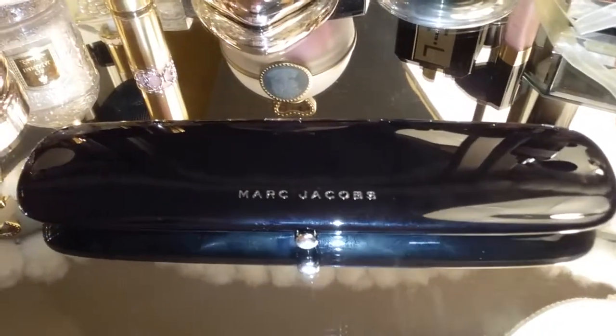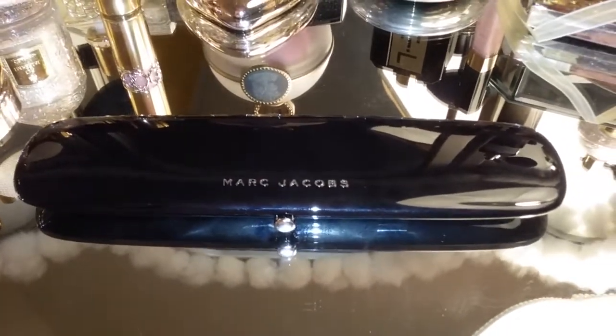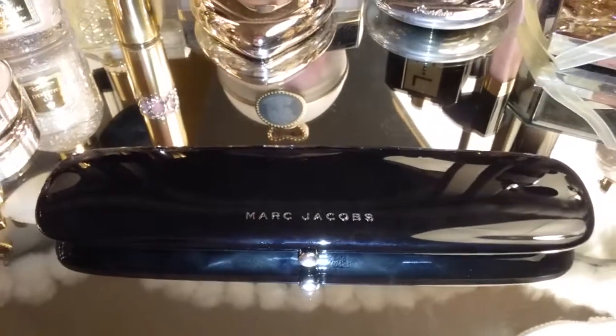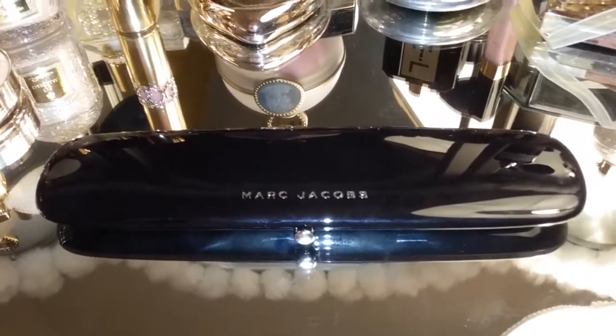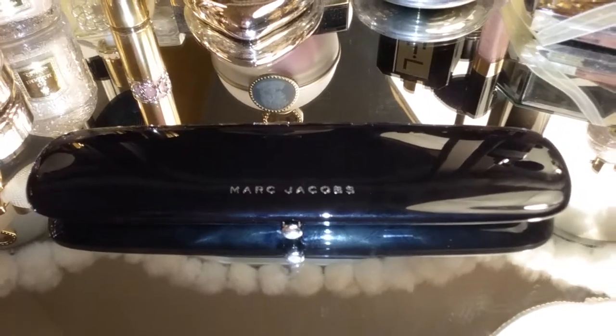And like I said before, I like the older ones and I like the newer ones so far. So far, they're the same to me. I'm just glad that Marc Jacobs came out with new palettes, because we have new colors to work with, and they're super pretty and super gorgeous. And definitely check them out if you love Marc Jacobs eyeshadows.